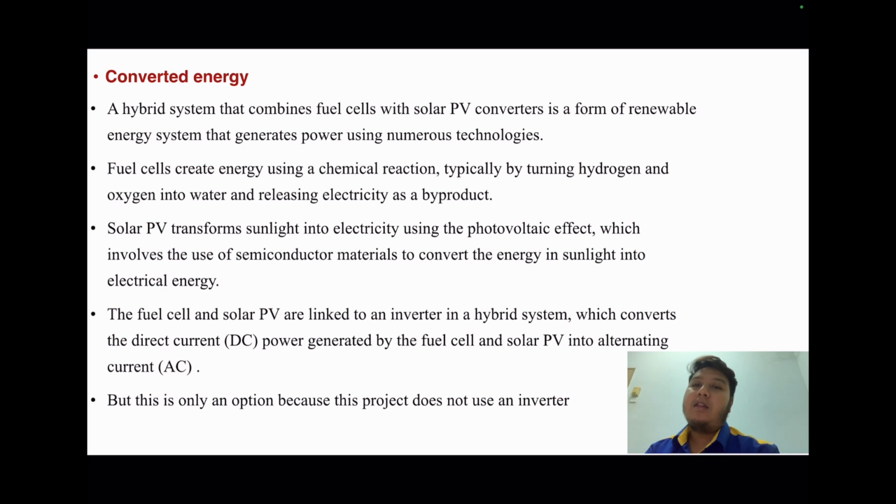The fuel cell and solar PV are linked to an inverter in the hybrid system, which converts the direct current power generated by the fuel cell and solar PV into alternating current.